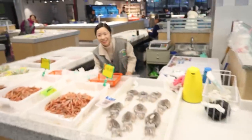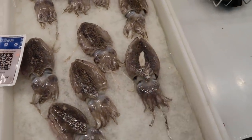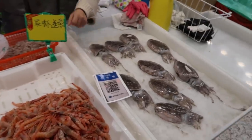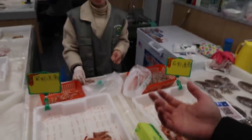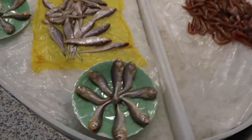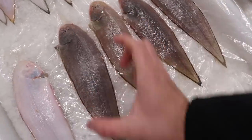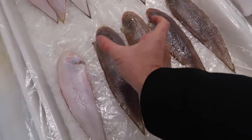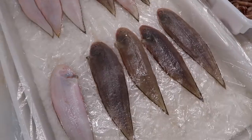Hello. Hi. How are you? Good, good. Cuttlefish? Yes. And see, everybody has a QR code to buy everything. You want more? Oh, it's good. More of these. What are these, like slim flounders? Normally flounder are very big, right? This one is skinny. Yes. It's different.